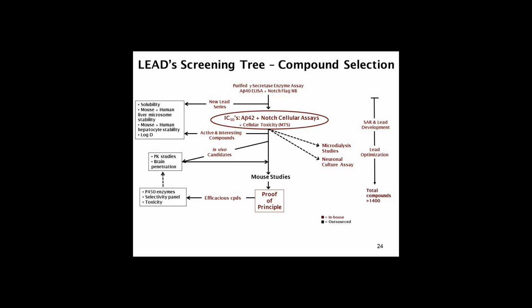We do a preliminary PK again. And they moved down into in vivo candidates because we wanted to get brain penetration, brain permeability, PK studies, maximum tolerated dose to go into animals. And we go into the mice to get our proof of principle.